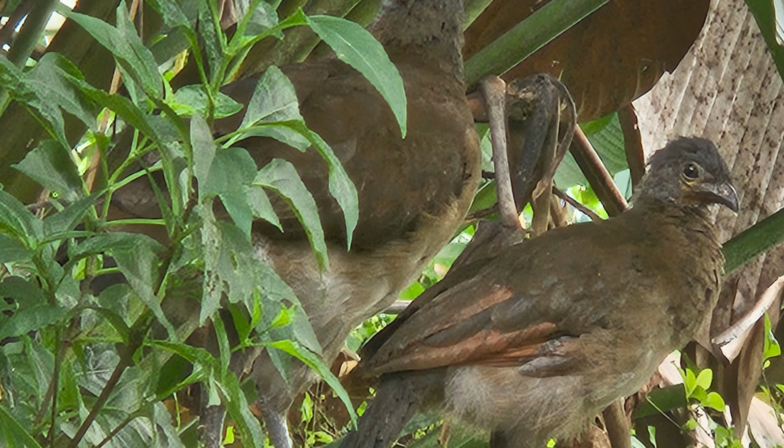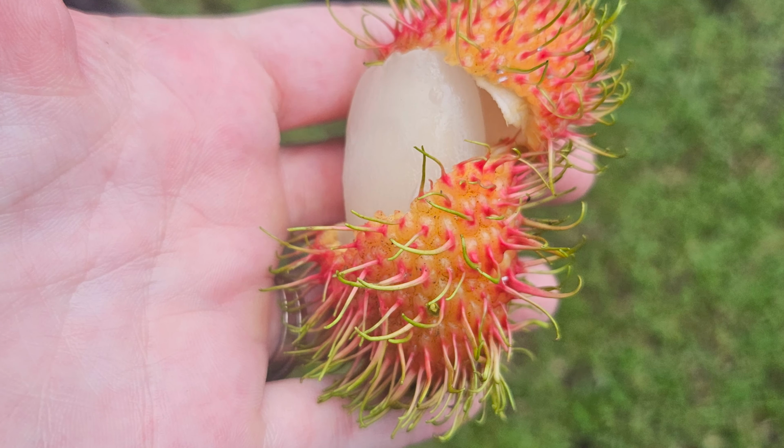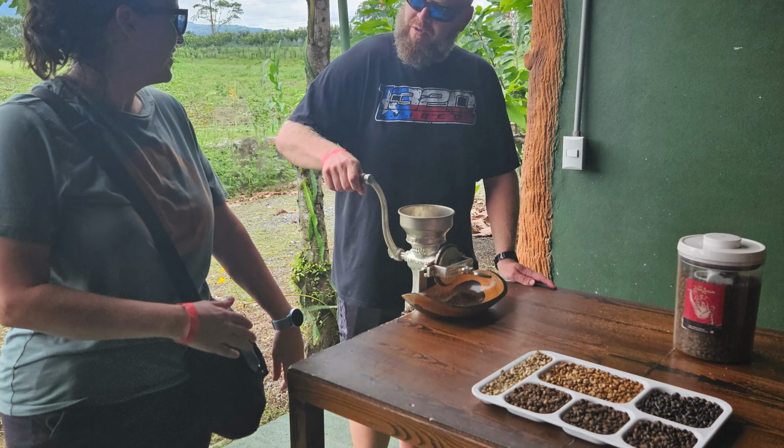One of the nice things about the tour is that the path is covered, so even if it is raining, you will be able to stay dry. The tour is very well run. Ivania was excellent. I highly recommend it if you have an afternoon to kill while in La Fortuna.